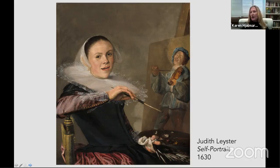Now, this is one of the most beloved paintings in the National Gallery in Washington, and we capture this beautiful image of herself. And Judith Leister was very talented. So what is she doing? She's painting, she looks at us, she kind of confronts us, and she holds a brush, and actually she holds something like 18 brushes in her hands, and she's in a very elaborate costume.